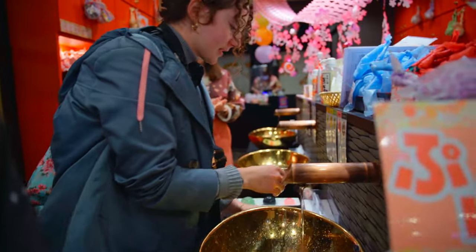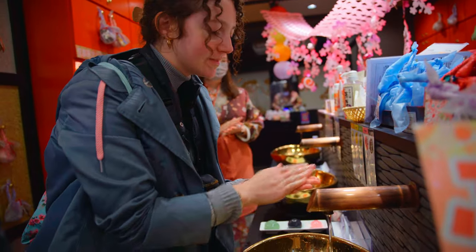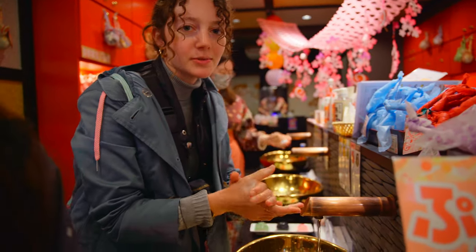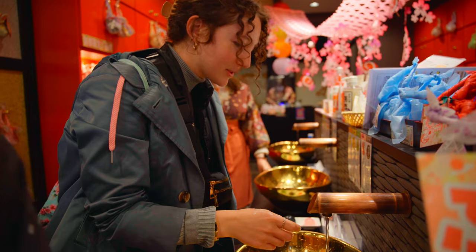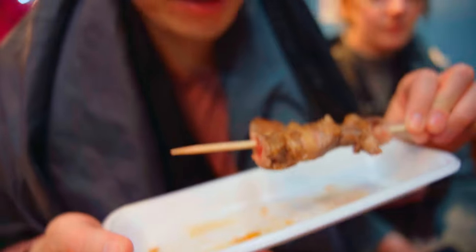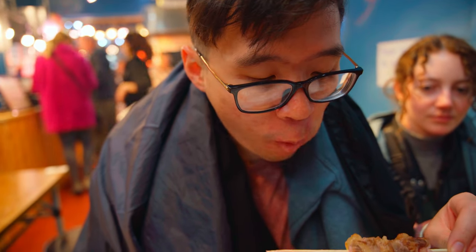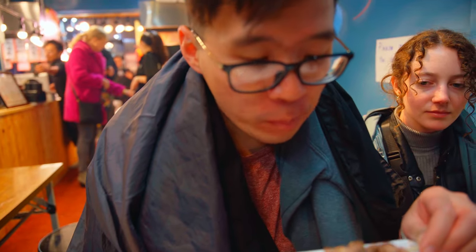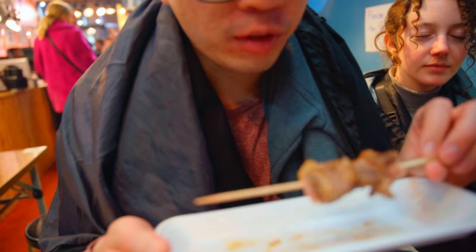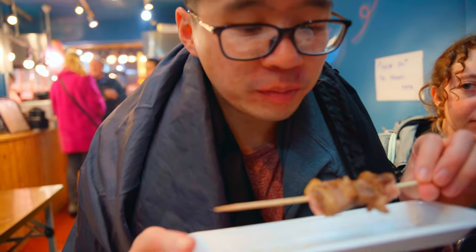Is that, Mika? Is it soap? Yeah. Soap ball? Or inside it's made of root. Ooh. But it's squishy. Nice. Yeah. Awesome. Wow. It's very, very soft. Very soft and tender. Wow.